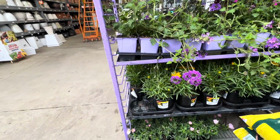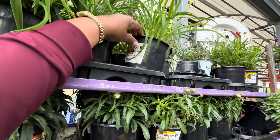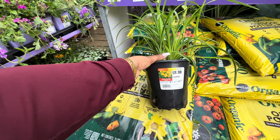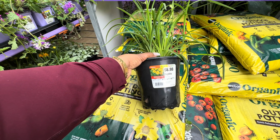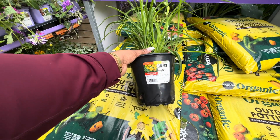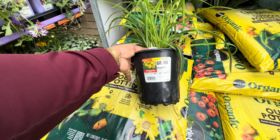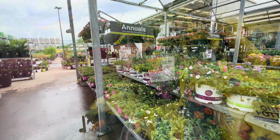Okay. So what else do we have here? Okay, this is the daylily here. Daylilies are so pretty. This one is $8.98. It says caution, do not eat, extremely poisonous to humans and animals. Okay, it gets 12 inches tall and wide. The spacing is 24 inches. Water when dry. Hardy -40, and it blooms early summer to fall.